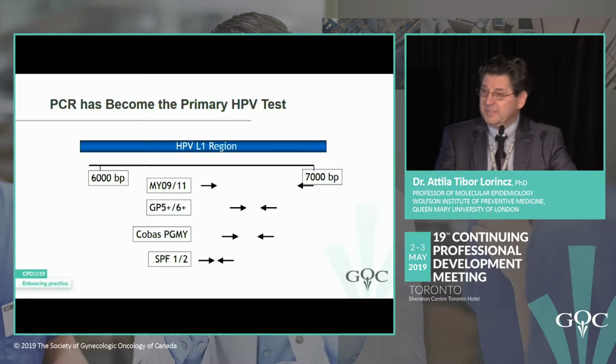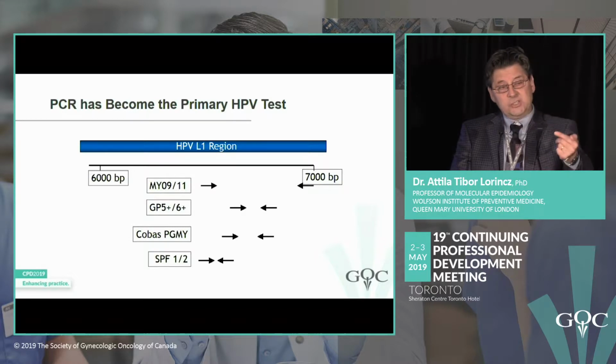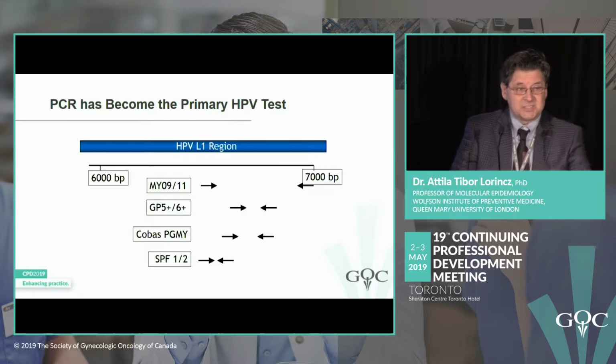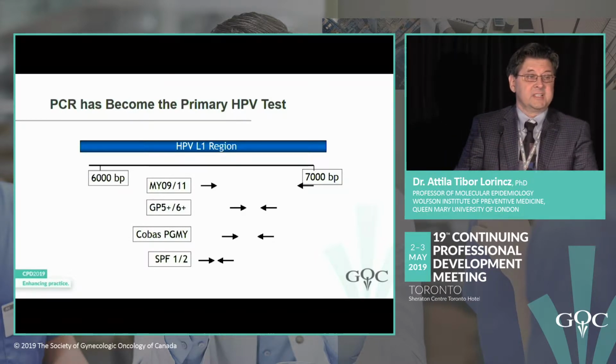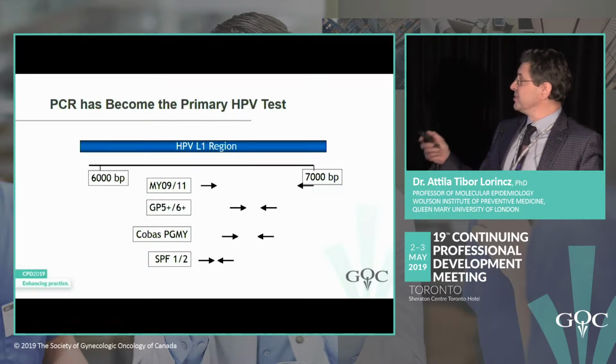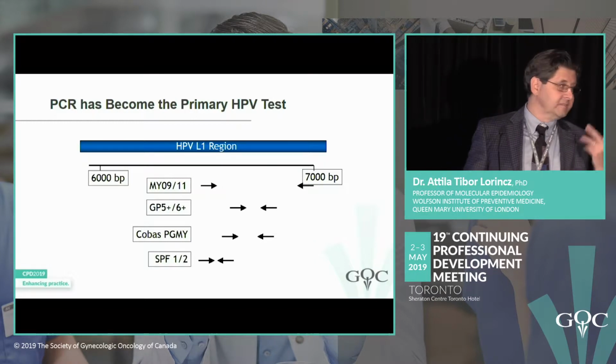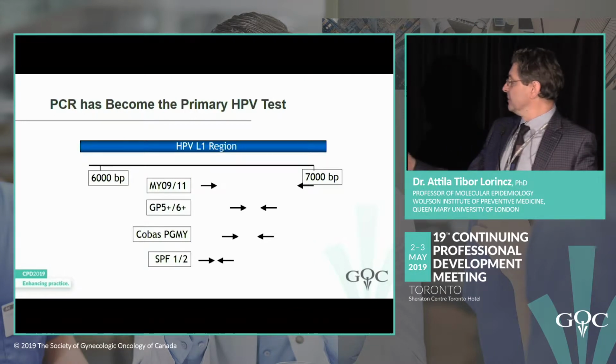There are some PCR tests that are out there now that are looking at the early regions. The BD test is one, and there are other tests that are coming along. And they don't suffer from a limitation of occasional negativity due to deletion of the L1 region.